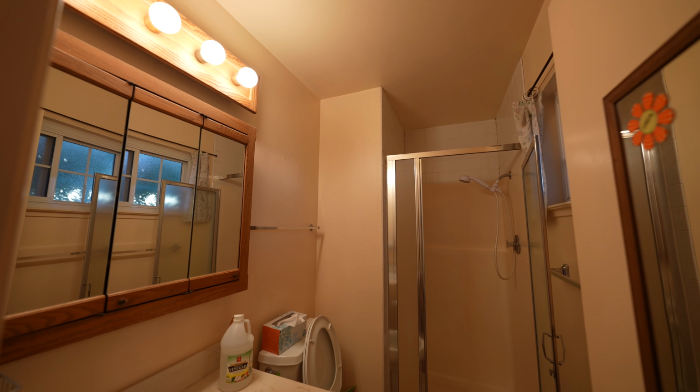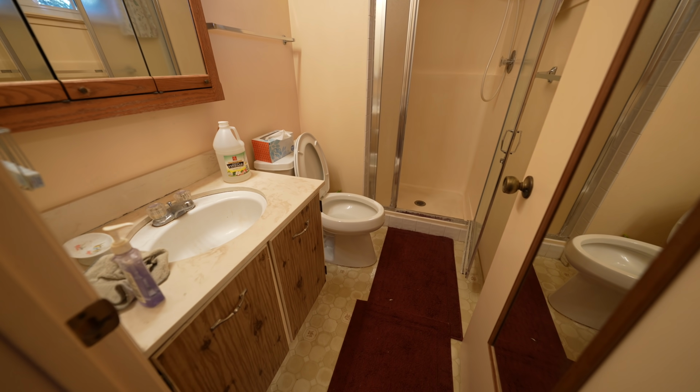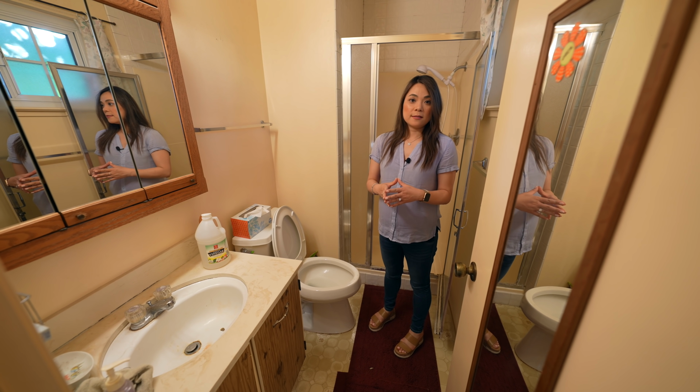The bathroom also has matching wood fixtures like the guest bathroom, and we need to remove all of them. Also, we want to give this shower a complete makeover to modernize it.